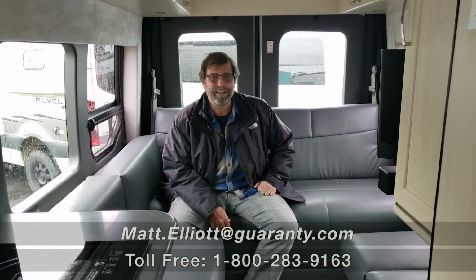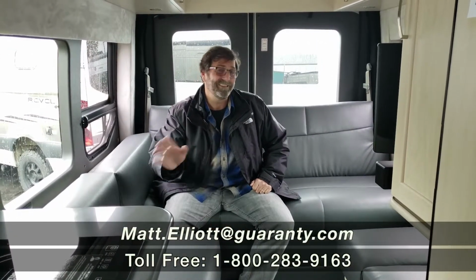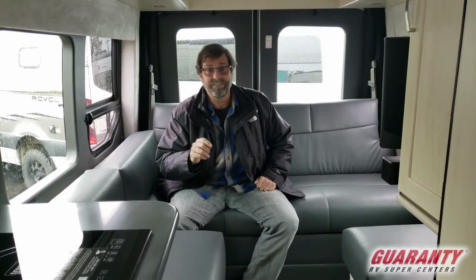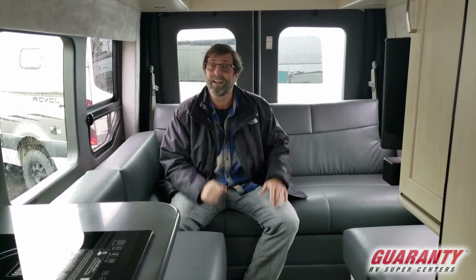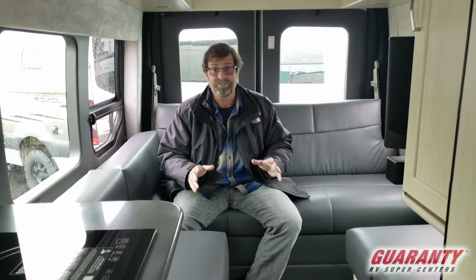Hi everybody, my name's Matt Elliott and I'm here at Guaranty RV Supercenters today to show you a fantastic new Class B motorhome. This is the Pleasure-Way Ontour 2.0 on the Ford Transit chassis, and this is the short chassis. This is the 22-footer. This is about a 19.5-foot coach. One of the most sought after sizes in Class Bs because they're so parkable and drivable and they get such great mileage.